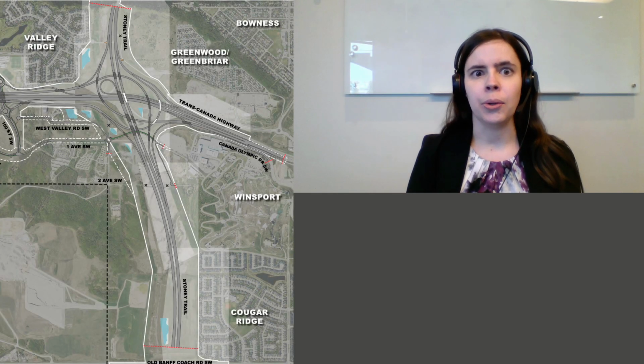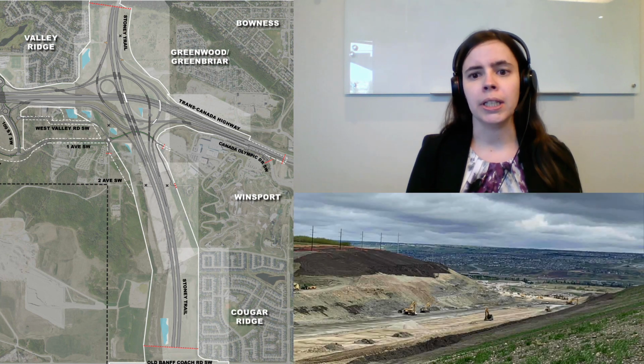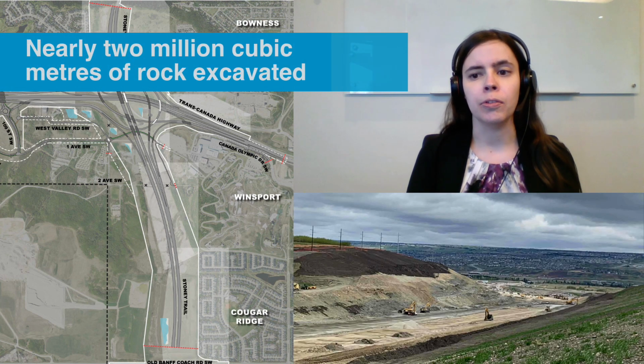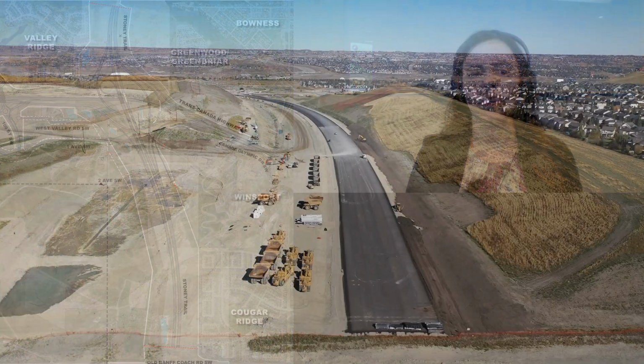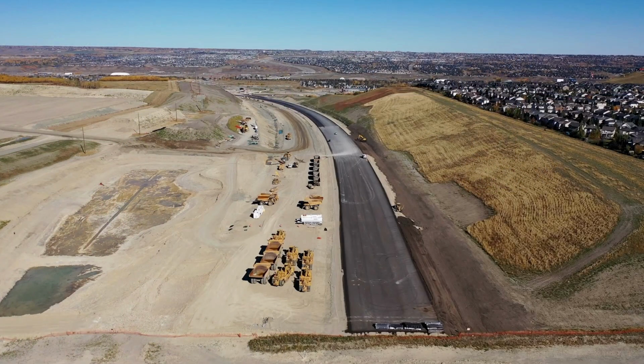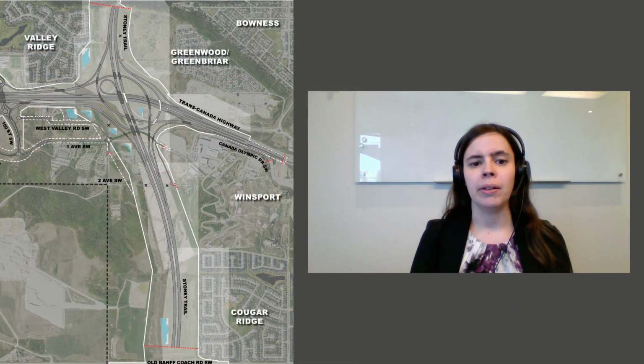Before the section of Stony Trail south of Highway 1 could be constructed, almost 2 million cubic meters of rock had to be removed using controlled blasting. Currently, northbound Stony Trail is paved with lighting, signage, top lift paving, and line painting still to be completed. The southbound lanes remain unpaved and are being used as a haul route for large machinery and equipment throughout the construction season.